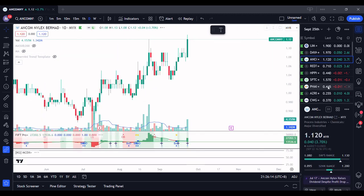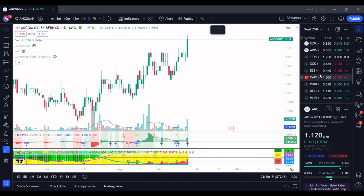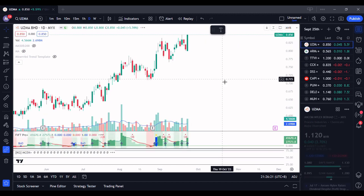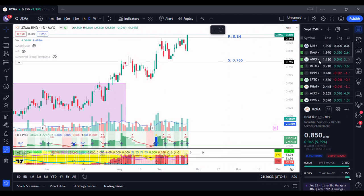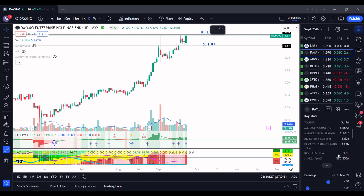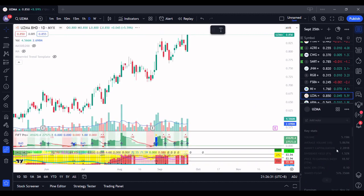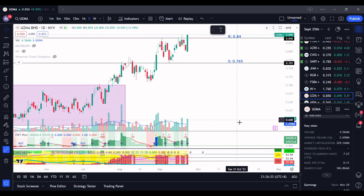So we will jump over to UZMA and ARMADA. UZMA generally is a lighter stock. What I mean by lighter is the amount of shares float is low lah. Dayang shares float is 576 million, whereas UZMA's is only 386 million. So it's easier to push this stock up and it's also easier to come down. Basically, it's more volatile lah.